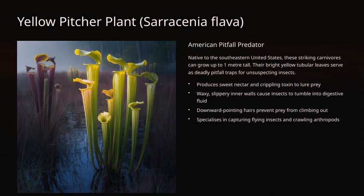Overall, this plant exemplifies how evolution has crafted a highly efficient, natural insect trap, connecting to our broader theme of survival strategies and adaptation in the plant kingdom.